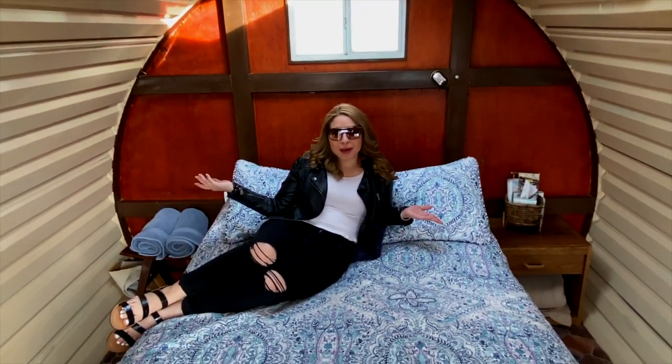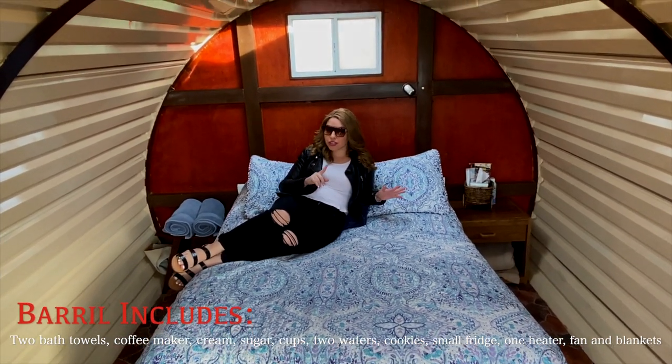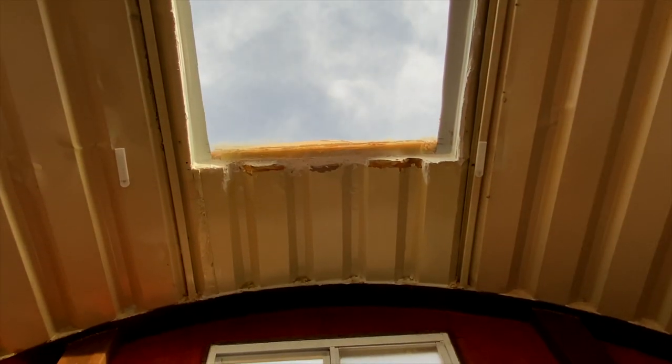So you get this barril for $75 a night, and it comes with all the amenities you will need. It has a heater because right now it's cold during the winter time, and the best part is that it has a quemacoco tragaluz, AKA a sky room.